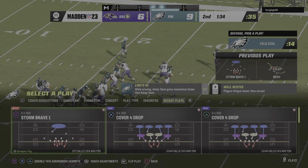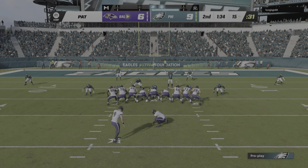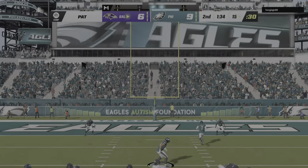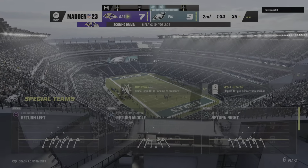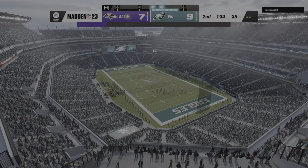Great corner route there. Not only able to catch it, turn it upfield, and get into the end zone. It usually involves a little bit of an extra move, doesn't it? You've got to get them thinking that you're moving to the middle of the field and you're breaking away to that corner. Boy, that was well executed. Tucker with the extra point, and the lead is down to 2.